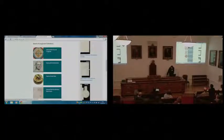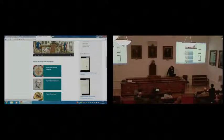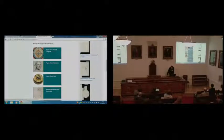Useful to be used alongside the... Again, log entries of January. Okay, so that's a logbook.